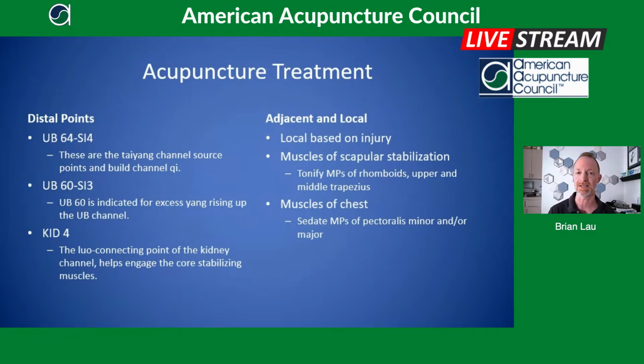So if we're looking at acupuncture, we have to specify really what they're coming in for. A lot of the local based injuries are going to be more specific treatments for those. I'm not going to get into that because there's a whole host of them. Learning how to treat and recognize those particular injuries can be very useful in guiding that. But just some general guidelines for distal points.